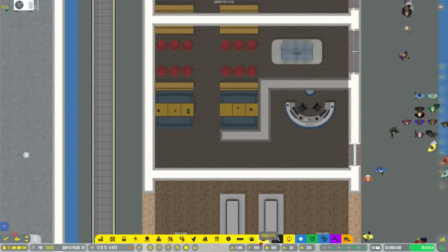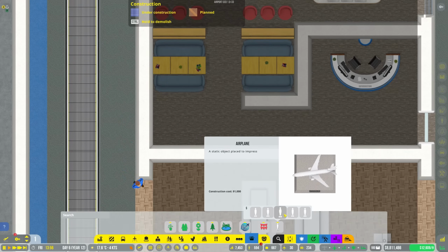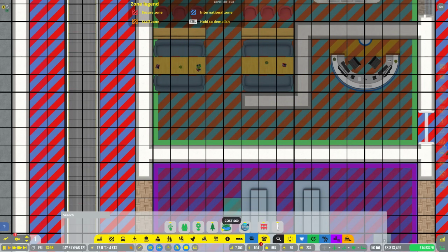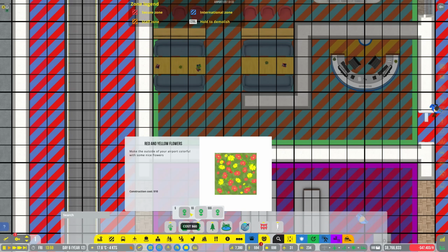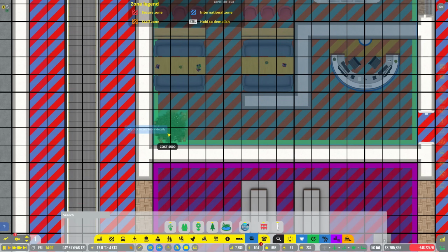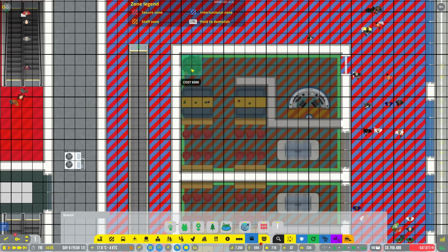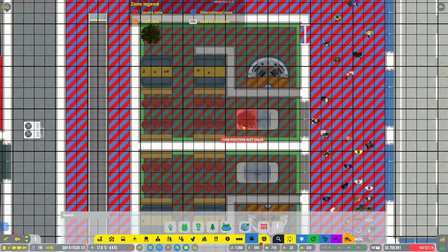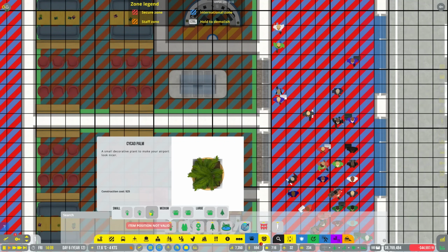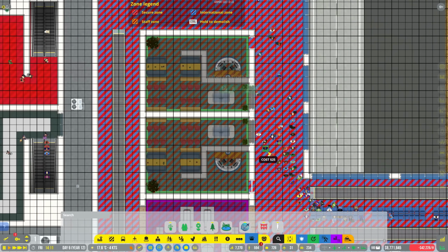And in terms of decorations, if we go to decorations, we have a lot of things, really. We've got statues, we've got holiday things, which are pretty cool. We've got trees and rocks, but honestly, I think we just go for a holiday tree. Let's put a Christmas tree in the corner there, and we'll do another one over there. And I think that's fine. Maybe, what if we wanted to do a little thing in that corner? Yeah, I like that a lot.